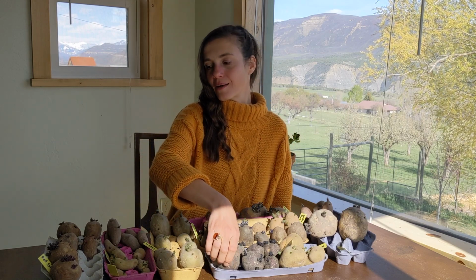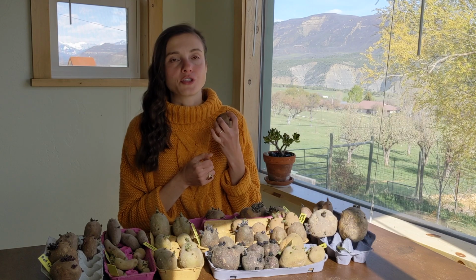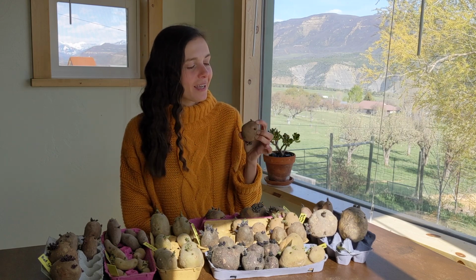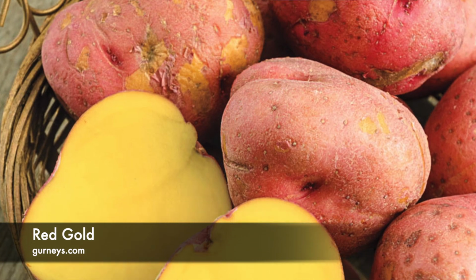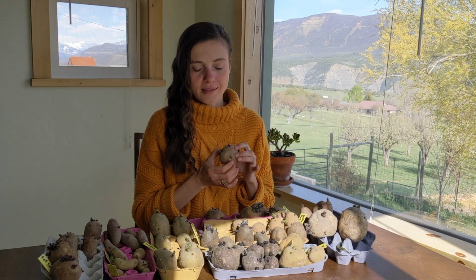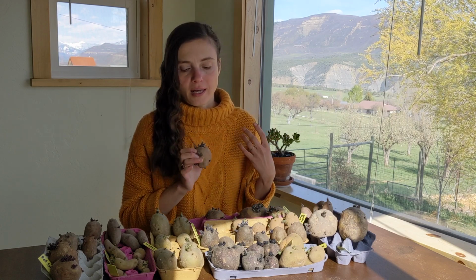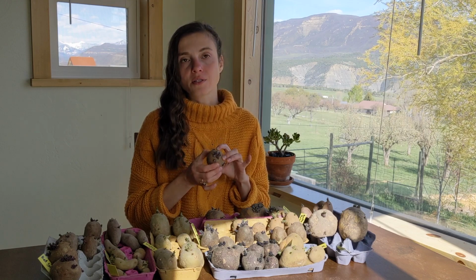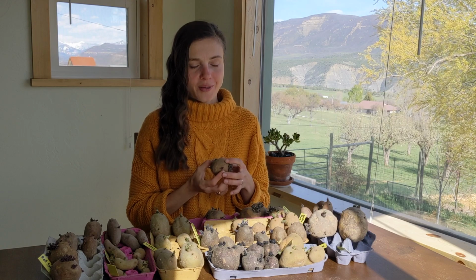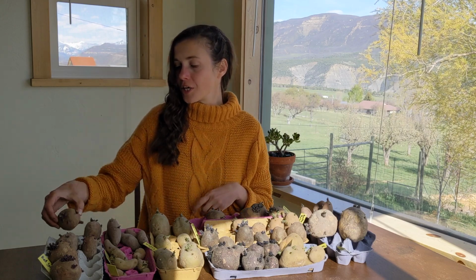Another early season potato that I'm growing is Red Gold. Red Gold has thin skin. The skin is red, very pretty red. I know you can't tell because it's not in its prime, but that's okay. I'll include a picture if I find one. The skin is very thin, so peeling is totally optional. And again, just like Harvest Moon, the flavor is very good. It's sweet, nutty, and it's producing very early, and it also produces a lot. I like to have early season potatoes because I usually have visitors in the summer, so I like to have enough potatoes to cook a big meal. And yeah, Red Gold is definitely on my list.